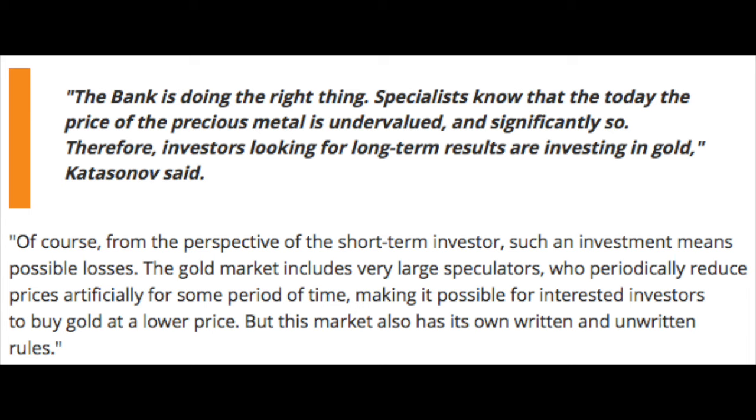Specialists know that today the price of the precious metal is undervalued, and significantly so. Therefore, investors looking for long-term results are investing in gold, Katasanov said. Of course, from the perspective of the short-term investor, such an investment means possible losses. The gold market includes very large speculators who periodically reduce prices artificially for some period of time, making it possible for interested investors to buy gold at a lower price. But this market also has its own written and unwritten rules. Very interesting comment there, my friends. Or should I say, comrades.